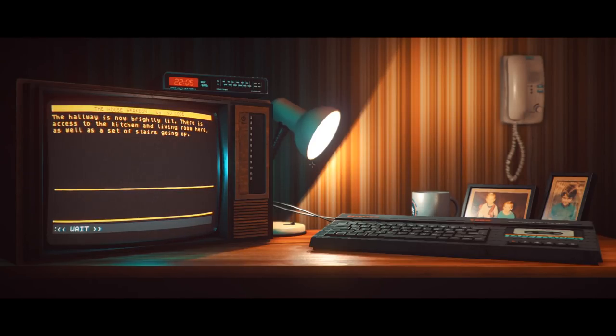Okay, kitchen, living room, stairs. Let's check out the kitchen. Go to kitchen. You walk into the kitchen. The kitchen is tidy and well kept. There's a door to a utility room, but otherwise it's just a kitchen. So if I look around, that's just going to give me that description again, right? No, it's different. Very clean and tidy, not been used in a while.